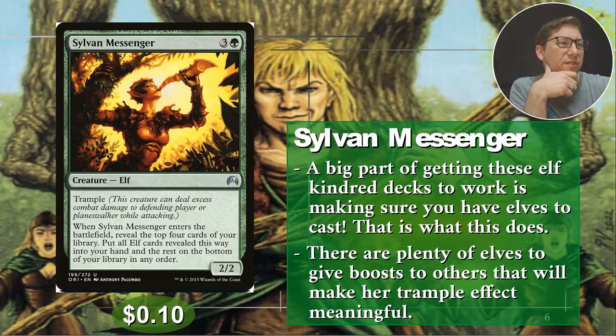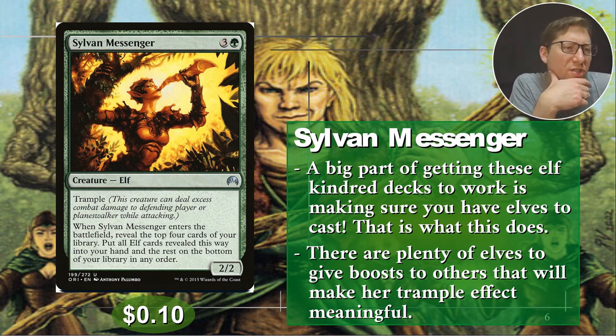Number 5. Okay. Sylvan Messenger, 3 and a green, for this 2/2 with trample. 2/2 with trample is weird, but actually very important for this card. So when it enters the battlefield, reveal the top 4 cards of your library, put all elf cards revealed this way into your hand, and the rest onto the bottom of your library in any order.